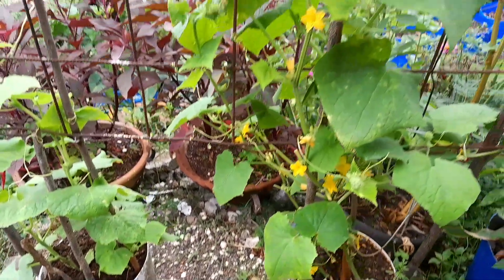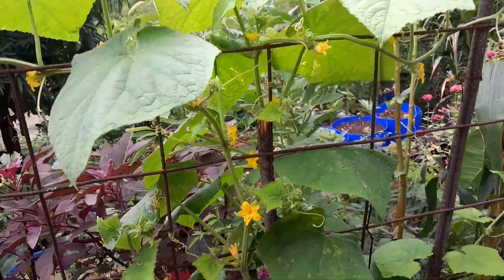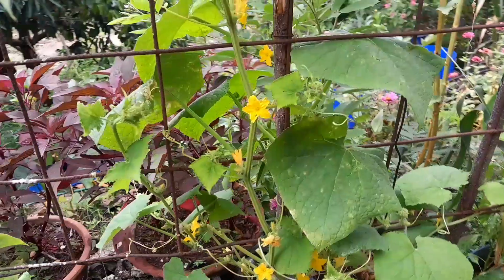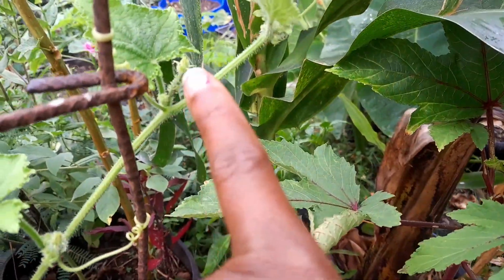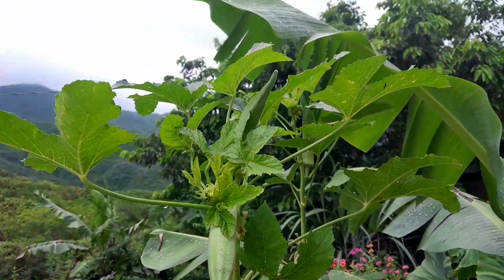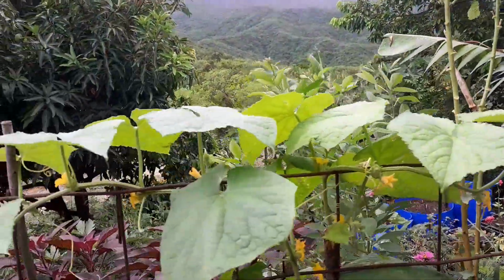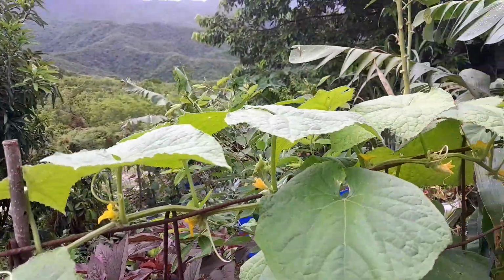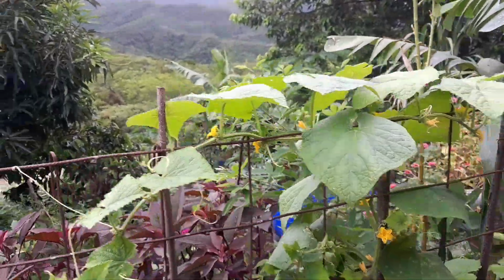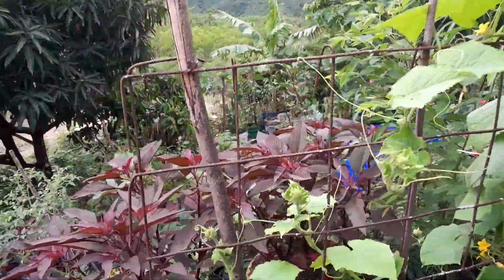But here is my cucumber that is coming up now, and it is starting to fruit. A lot of blossoms on it, but there are fruits as well. That's a female flower coming up right there. Guys, this cucumber looks promising. I'm trying to train it to cover this trellis that I made for it.